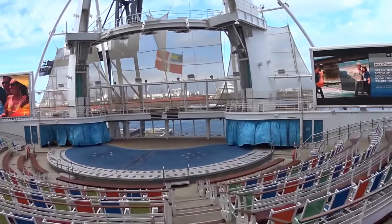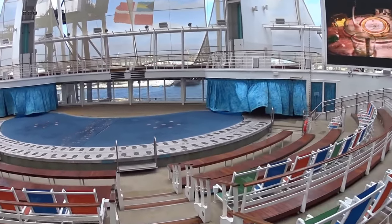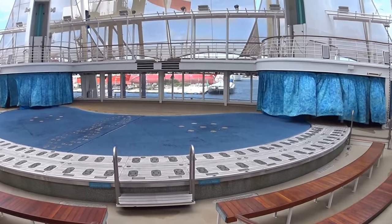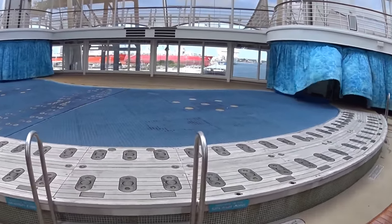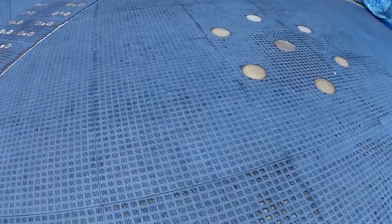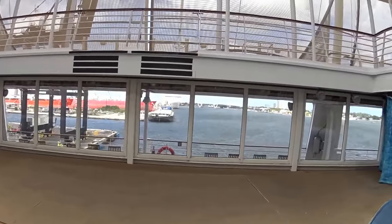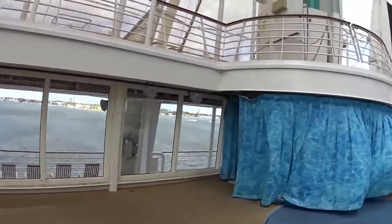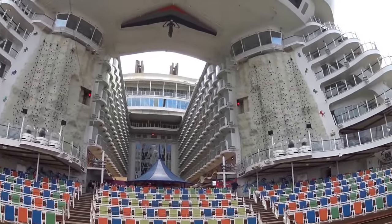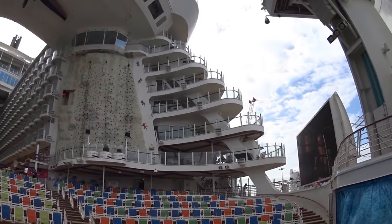Approaching the aqua theater area, which is where they do the big diving shows. And this stage here is actually the pool underneath, and it's 17 feet deep, which is the deepest pool, of course, on any cruise ship in the world. So the aqua theater here is pretty big, and up here are the aqua theater suites.